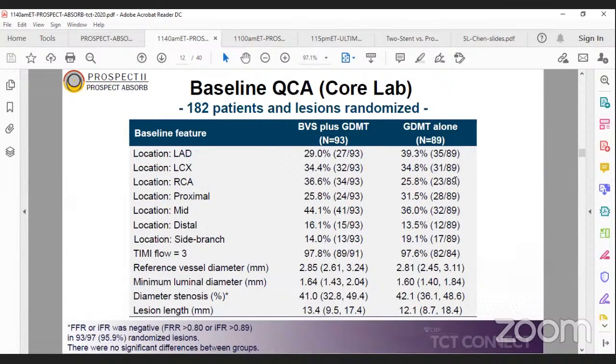Baseline QCA. So let's see where those lesions were localized. 30% in the LAD, 35% in the LCX, 35% in the RCA. Most of the lesions were in the mid segment, 44%, with 25% proximal and 16% distal. Reference vessel diameter 2.85, minimal lumen area 1.6, diameter stenosis 41%. So this is a non-significant lesion, angiographically and IVUS-based non-significant lesion.